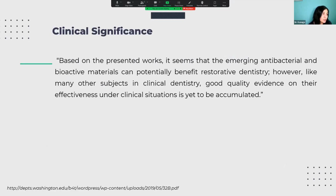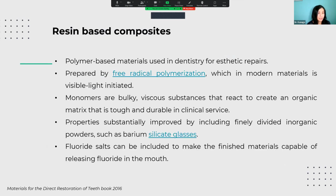It all boils down to evidence-based care. So based on the presented works, it seems like the emerging antibacterial and bioactive materials can be potentially beneficial in restorative dentistry. And again, good quality evidence under clinical situations needs to be accumulated to support those tall claims.